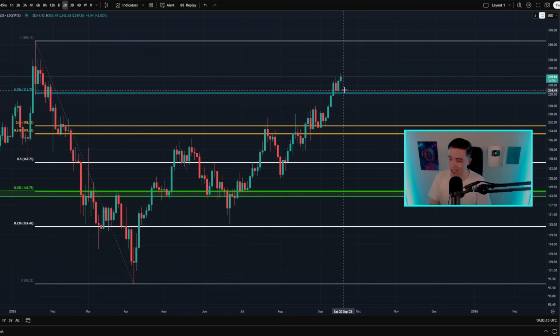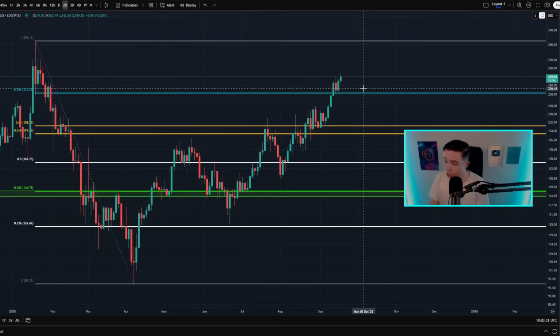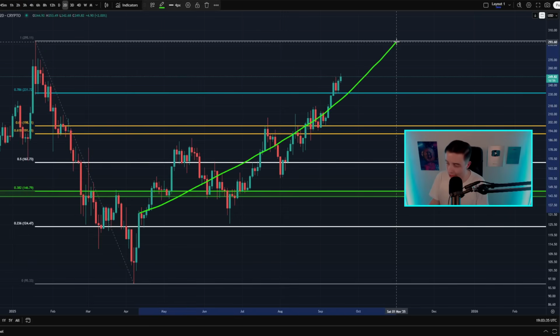And obviously, over the last 1 week or so, not only did we confirm candle closes above this important Fibonacci level at around $230, but we also perfectly retested that level and actually bounced from that level. So previous Fibonacci resistance flipping into new support, which is continued bullish price structure, ultimately just continuing the larger bullish trend.